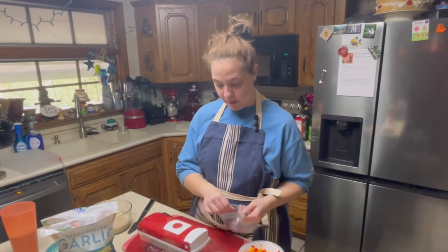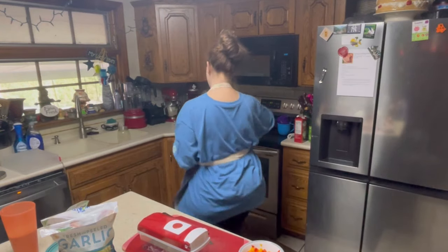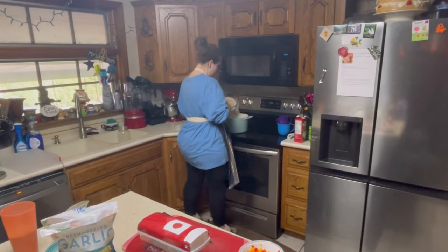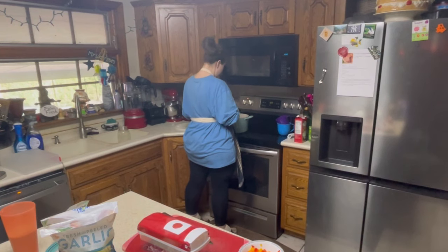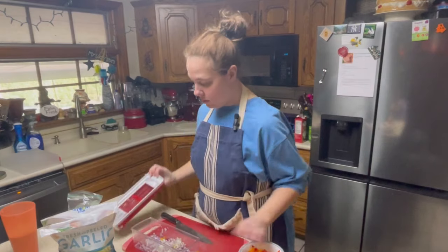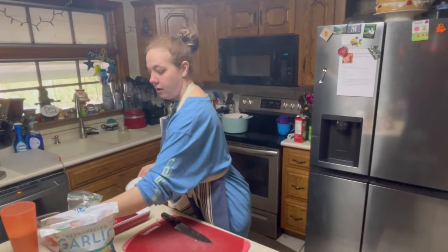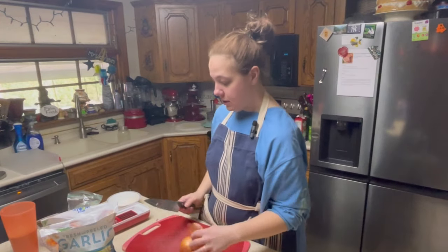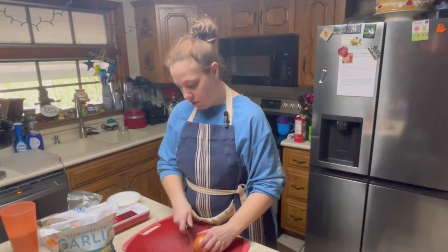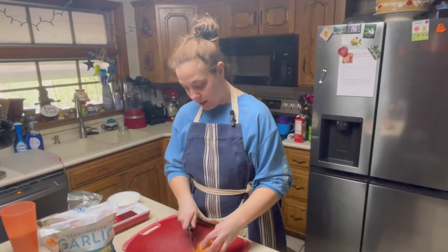Okay, so I'm going to get our pan warming up and get some of the bacon grease in there to saute our veggies in. I'm going to wait till that's heated and then I will throw all this in. Put that right in there. And this onion I'm just going to slice roughly. So get ready for me to be crying on camera.